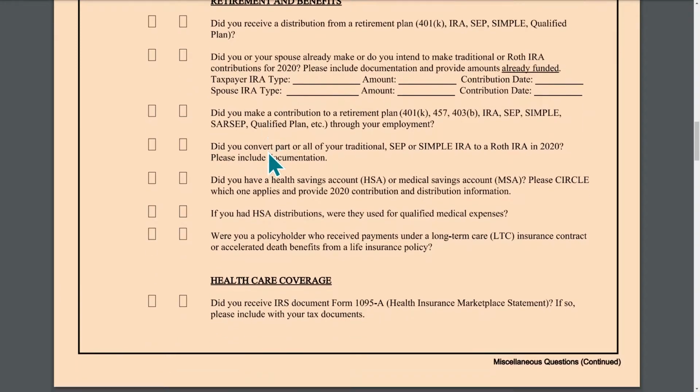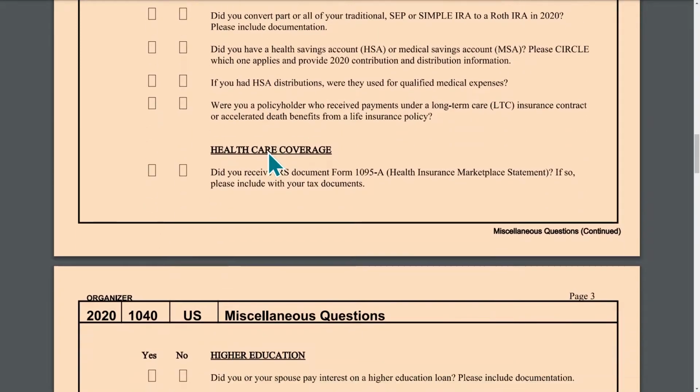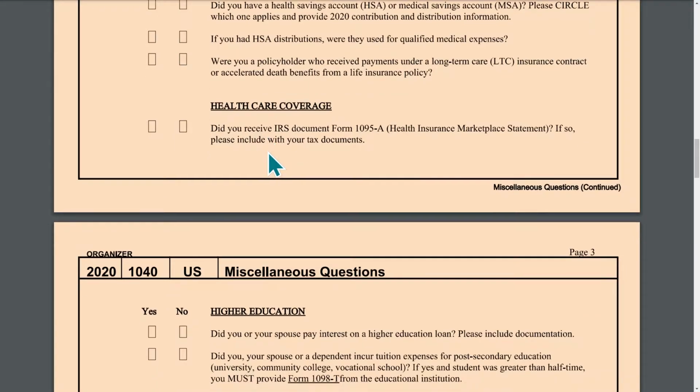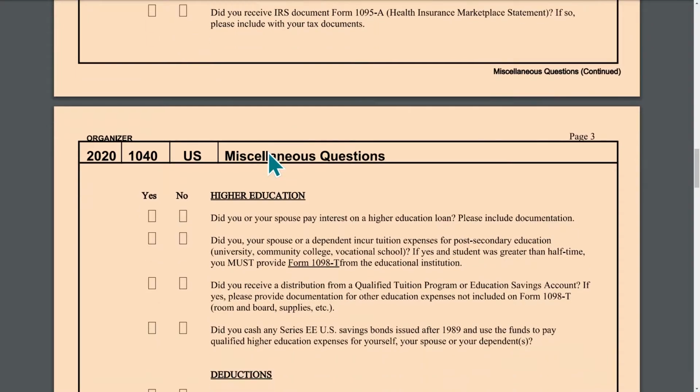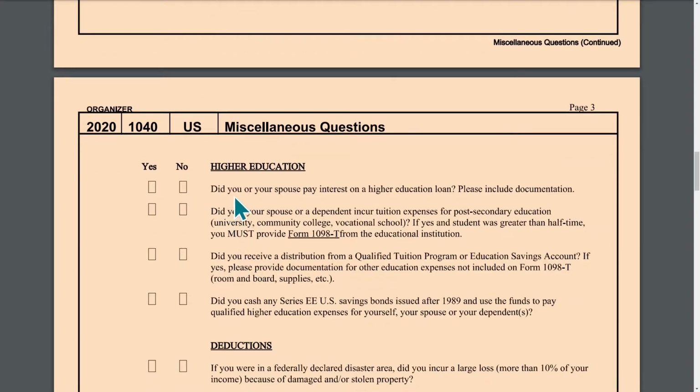On to higher education. The first question is going to be about if you or your spouse paid interest on higher education loans. So this is just your standard payments. If you have student loans, you do get a form for that, the 1098-E. And again, you want to include that with the rest of your documentation.